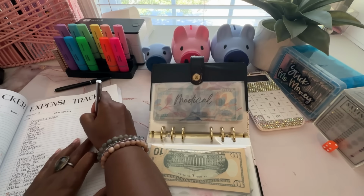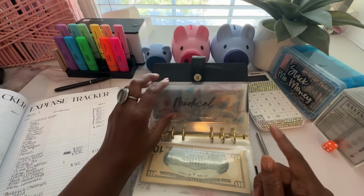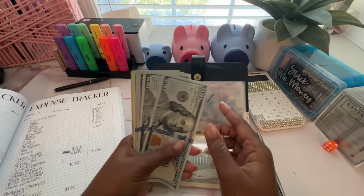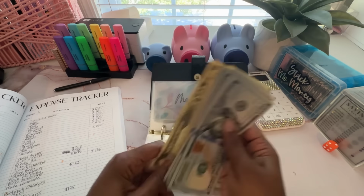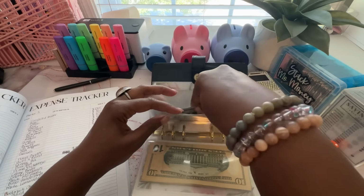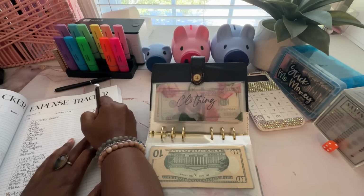450. I also have a long-term travel binder, and for that one, I'll be counting that out separately, but I'm saving for an international trip with my family. Medical, I have 1, 2, 3, 4, 5, 20, 40, 50, 60, 560. I feel like medical is another one that I didn't zero out, so probably all of this was not saved in quarter 3. We can go back and reflect, but $560 is in medical.